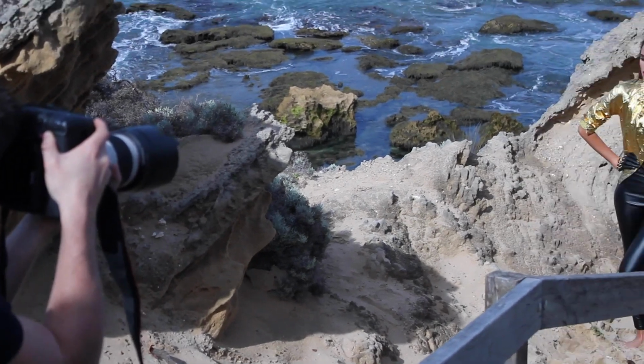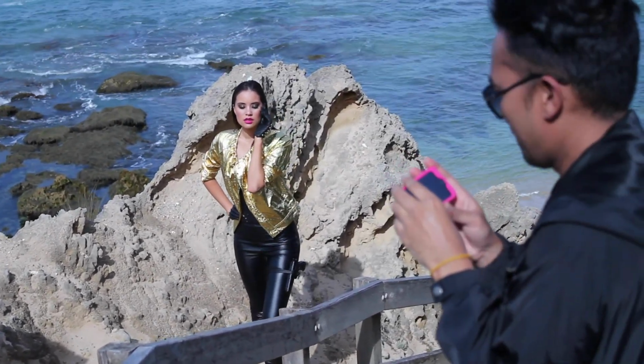Time for print, sometimes test. It's when you as a model need new pictures or want to shoot with a photographer, and the photographer is either new, starting out, or wants to test lighting or a new style, and you all collaborate together and get some great shots.